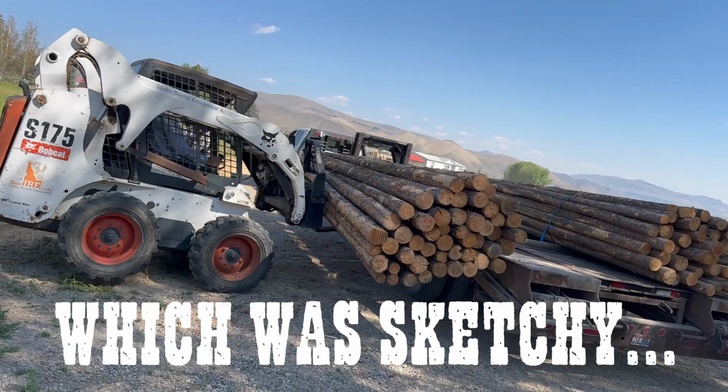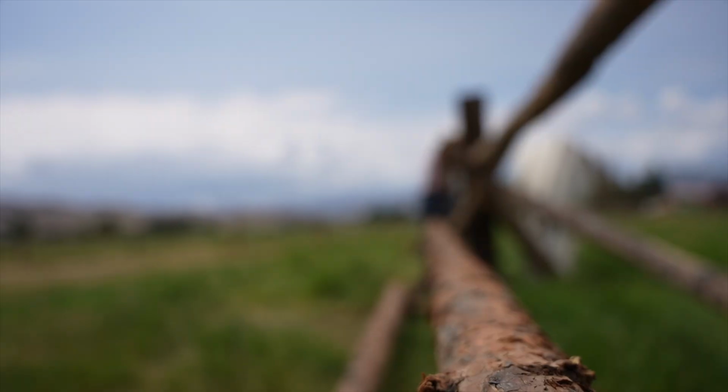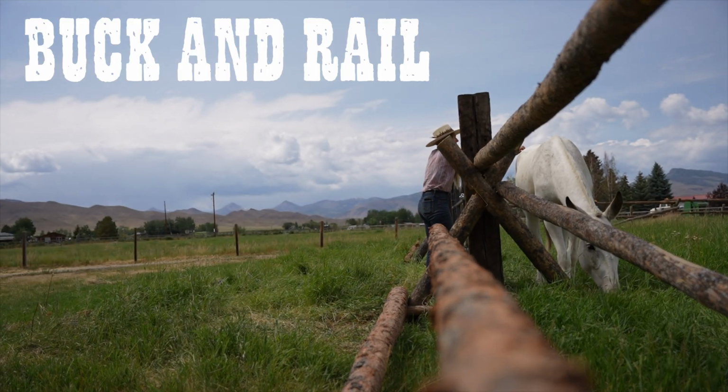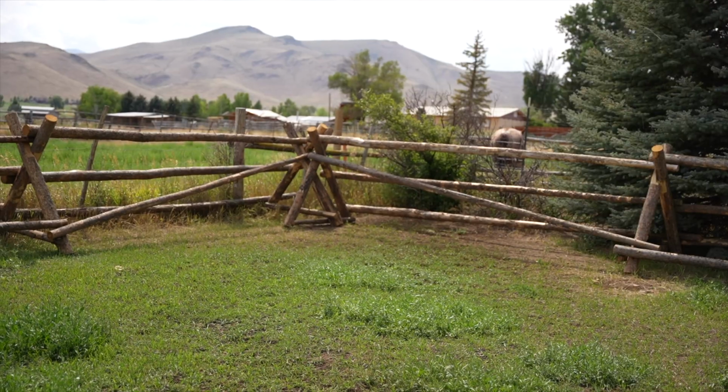So we got one load unloaded. Bob Harrop is going back to the yard, going to load up again down by Idaho Falls and bring up the second load. The kind of fence we're using is buck and rail fence, also known as jack fence or jackleg fence, but we just call it buck and rail.